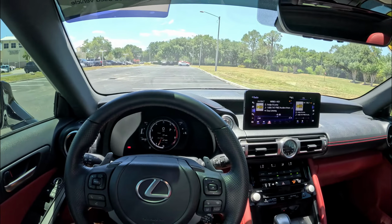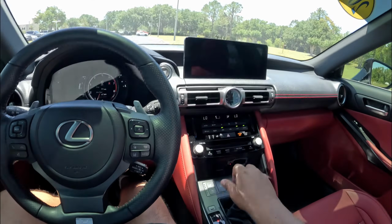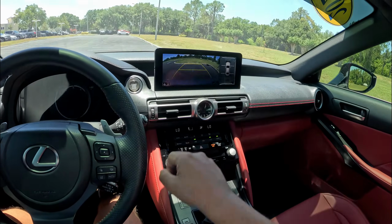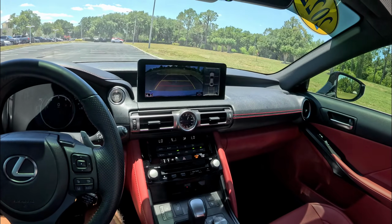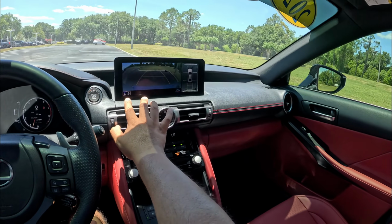So, ladies and gentlemen, let's go ahead and drive out. Let's go ahead and check out the reverse camera first. As you can see, we got a pretty good size camera. The graphics are actually really good, and you can see we do have a 360-degree camera there as well in this car. Let's check out what else we can do.